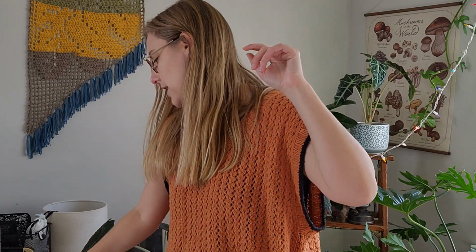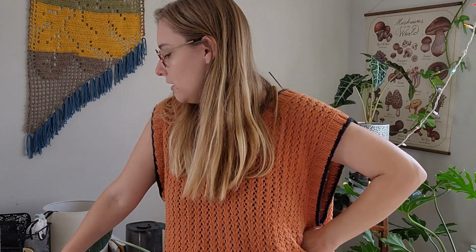Next up, it was a gift knit. I did the Ollie's Everyday Slipover for my nephew. Don't have that to show. It was a gift knit.